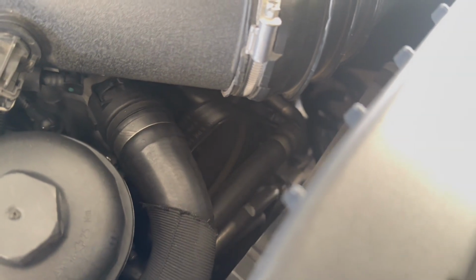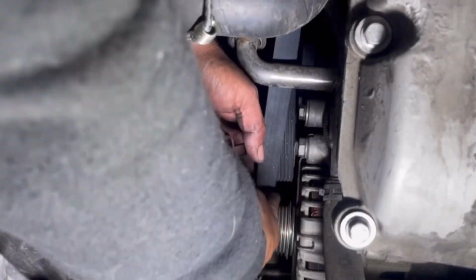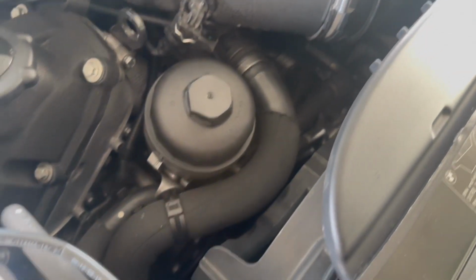Looking down here, I have the Mach Schnell underdrive pulley kit, which means that I was able to change the pulleys and upgrade at the same time. I did that a while back and I have a video on that.